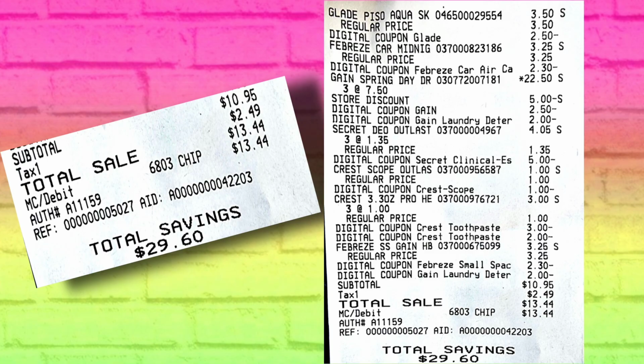Alrighty, and the fun part, let's look at the receipt. Alright, after all the digitals came off, my total was $10.95 for all that stuff. My total savings was $29.60, which is absolutely incredible.